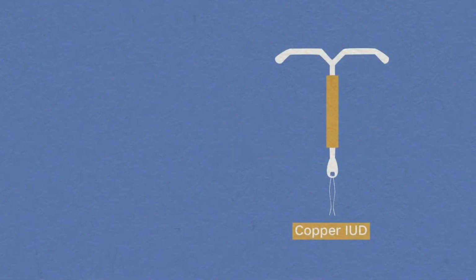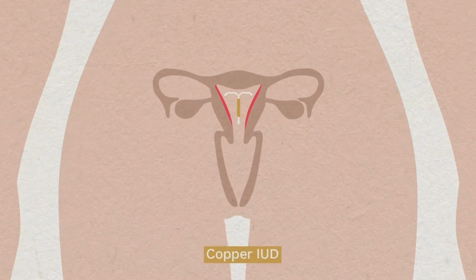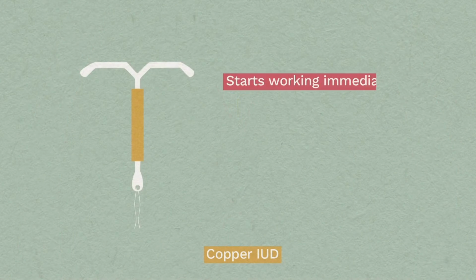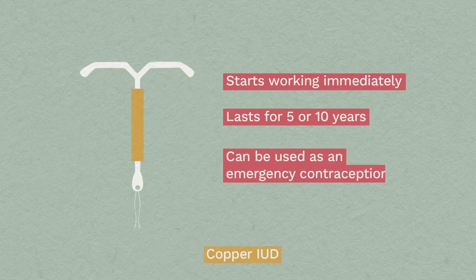The copper IUD contains no hormones. The copper kills sperm and eggs, which prevents fertilisation, and it stops a pregnancy implanting if fertilisation has already happened. It's effective as soon as it's been fitted, and it lasts for 5 or 10 years. It can also be used for emergency contraception.